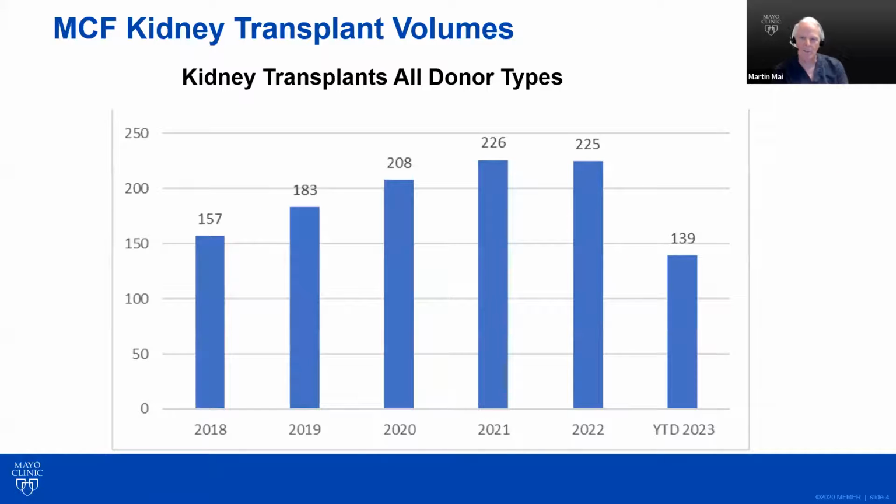So we're a relatively big volume practice, with a lot of growth over the past 5 years. Each of the last 2 years, we've had a little over 220 kidneys. That far right column, 139, is increased by 2. We did 2 transplants yesterday, so we're up to, I believe, 141 kidneys at this point. Next slide, please.